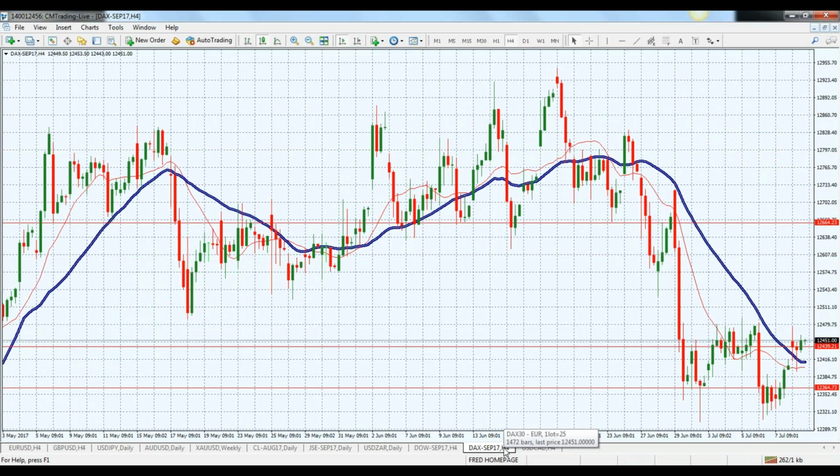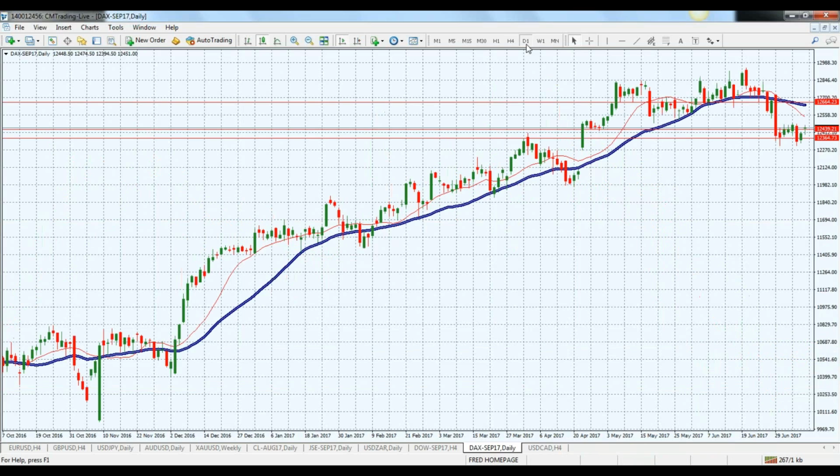Looking at the DAX as well, a little bit of a rally yesterday, bounced off this 12,364 and just above this previous support level at 12,439. Like I said, we're not making higher highs here. We've corrected ourselves. This might be an indication for the Dow Jones a week, a month ahead. So keep an eye on both the DAX and the Dow Jones to see how things unfold for them.